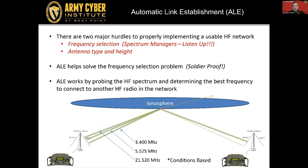If anybody's interested in actually doing ALE, I think WinLink, if I were to guess, is some version of ALE. It might be 2G ALE, I'm not sure, or it might be just the original ALE. But if you ever operate WinLink, it's very, very similar to what we see with the military 3G ALE.